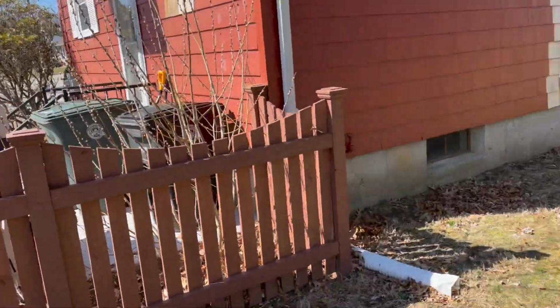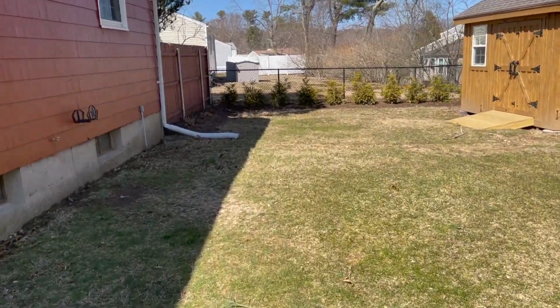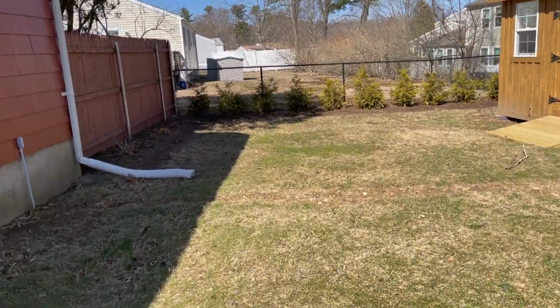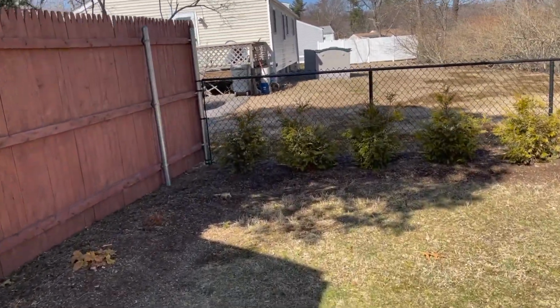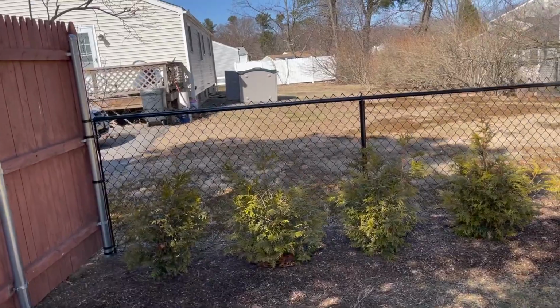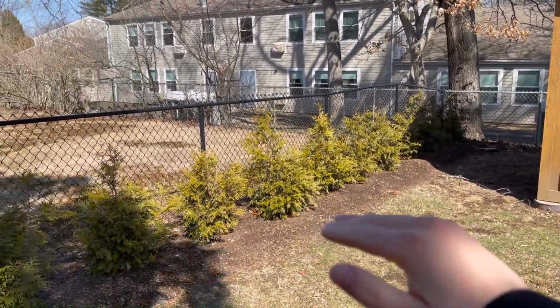Now, if I walk, I'll try not to go too fast. I'm sorry if the wind is a lot. It does get windy back here in the afternoon. It's about 2 o'clock right now. But these arborvitaes over here, I think there's a few less on this side than there are on that side. These ones are just a little bit taller.